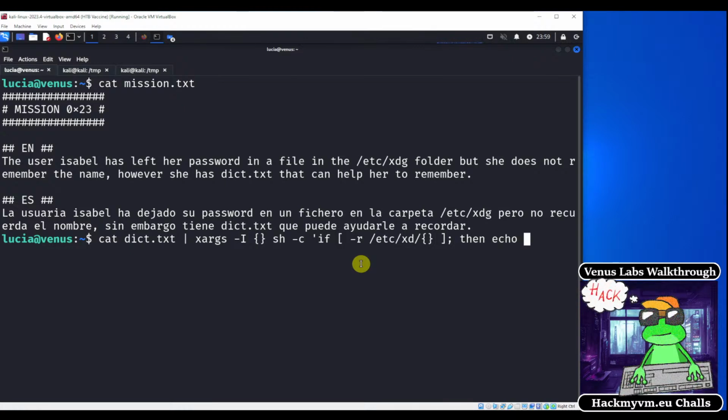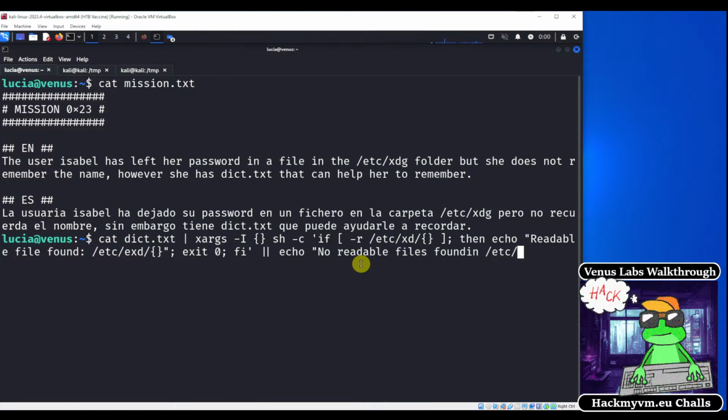Then we're going to echo "readable file found in the /etc/xdg" with this particular line. We're going to exit, and then we're going to finish. Or we're going to echo "no readable files found in /etc/xdg directory."